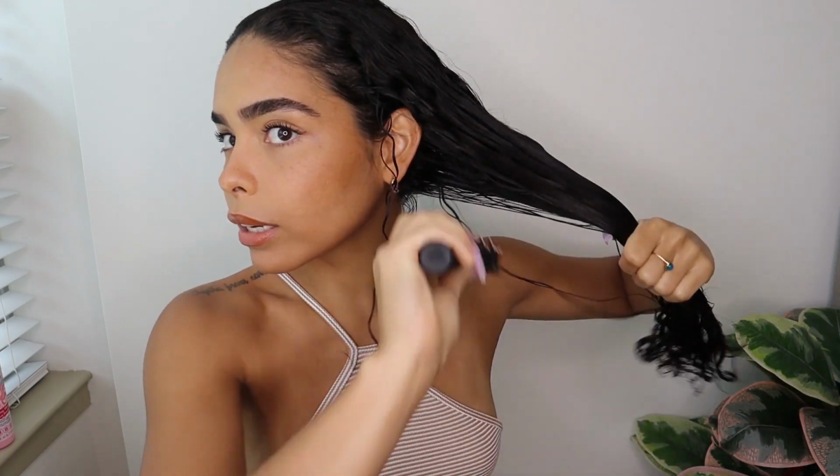I'm just running my brush through my hair to make sure all the tangles are out. I did have to re-wet it because it's been a little minute since I got out the shower, but it feels really nice and soft. I absolutely love that conditioner especially. The shampoo cleanses your hair really well. It can almost feel a little bit dry, but the conditioner does a really good job of rehydrating and softening your hair.